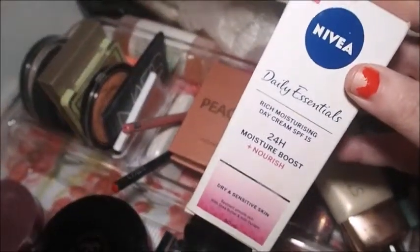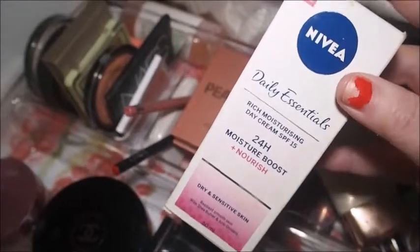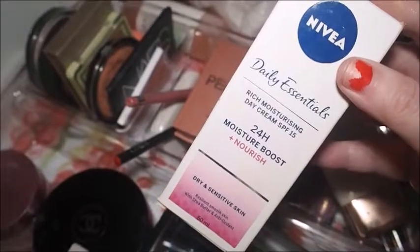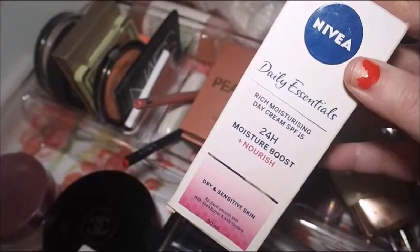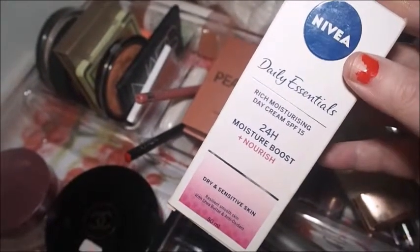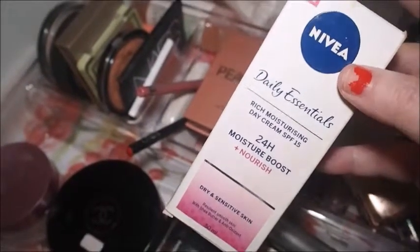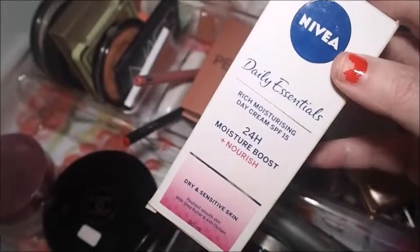And for the Nivea, I needed a new moisturiser, and because I was using the primer anyway, I thought I would get this. It's one of the cheapest moisturisers out there. It's the Nivea Daily Essentials Rich Moisturiser Day Cream, and it's got that 24-hour moisture boost. Now I got it for dry and sensitive skin. My skin is a little bit drier, but it's not normally sensitive.